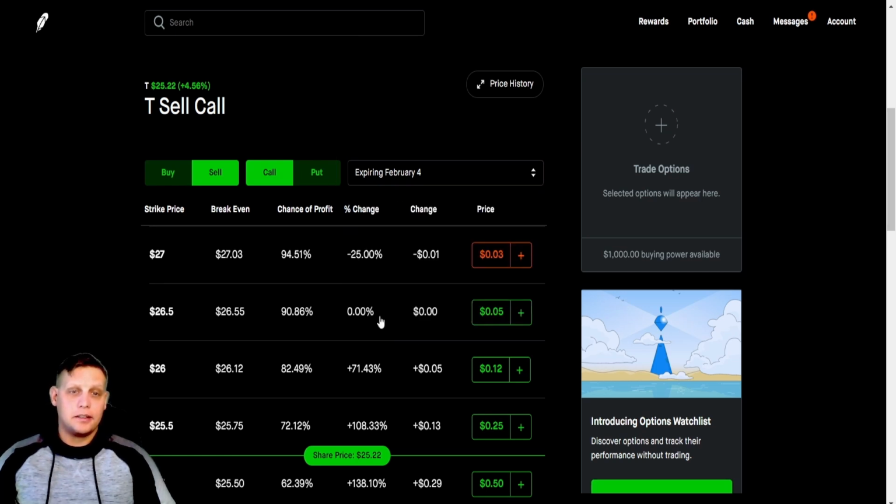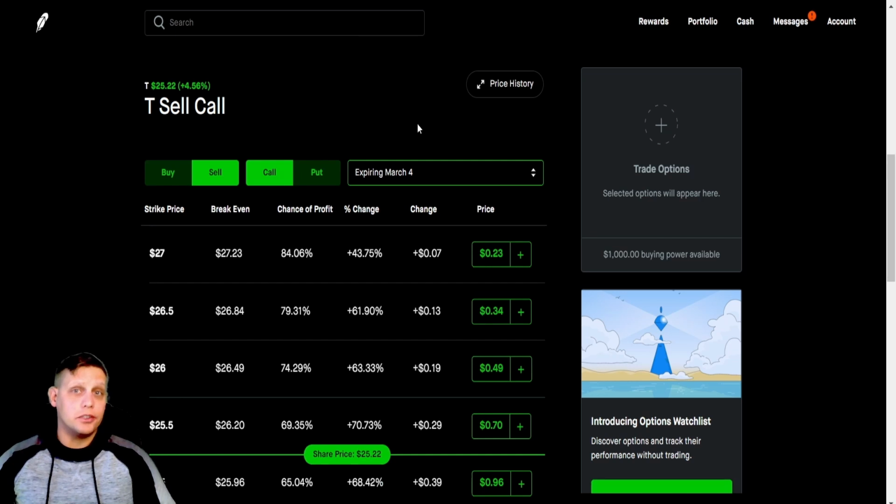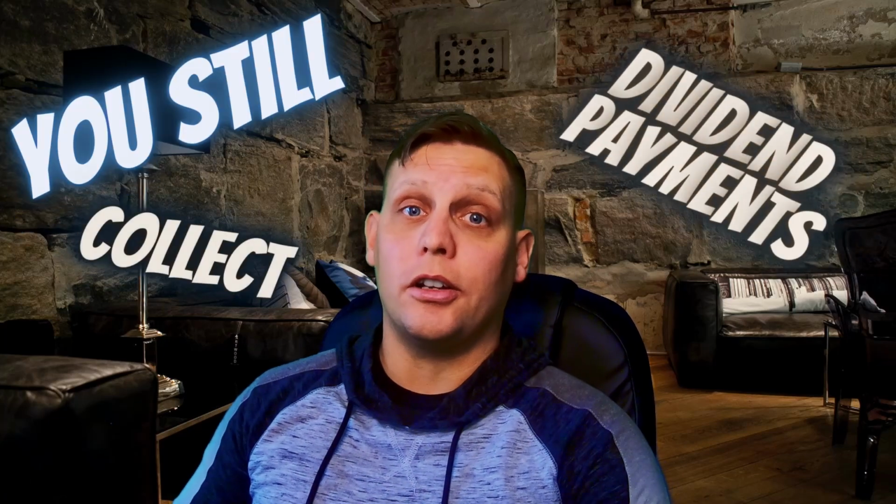And you can see that the further you go out in expiration, the higher the premium will be because volatility is already priced in. You also need to know that either the 100 shares or the capital used as collateral will be locked up for the duration of the contract, and this is more important the further you go out in time. On the other hand, if the underlying stock is a dividend-paying company, you'll still receive those dividends all the way through the contract.